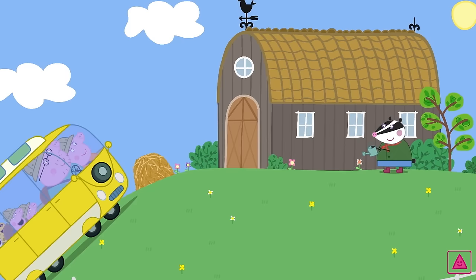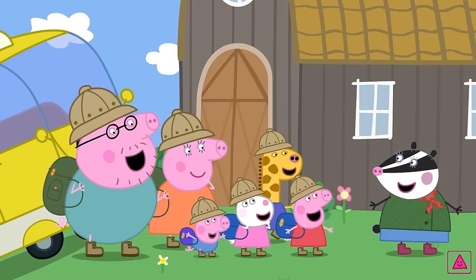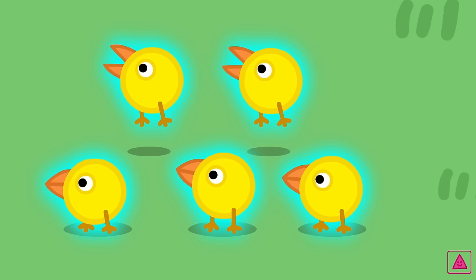Excellent work. Peppa and her family and friends are at the petting zoo. Hello, Mrs. Badger. Hello, little chicks. How many chicks are there? Let's count them, shall we? 1, 2, 3, 4, 5. That's right. There are 5 little chicks.